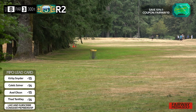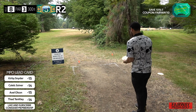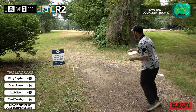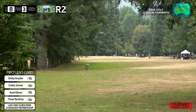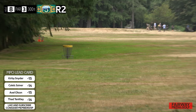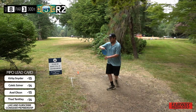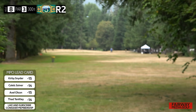A lot of these players are throwing putter. Like Thad there's throwing a C-Line Notion. I'm going with a Cosmic Fury 2. It's a really straight throwing disc. And I like that I'm working away from the OB line there. I thought that was really good. We're going to get up there and see that I'm actually probably about 25 feet short or so. Yeah, I think so.